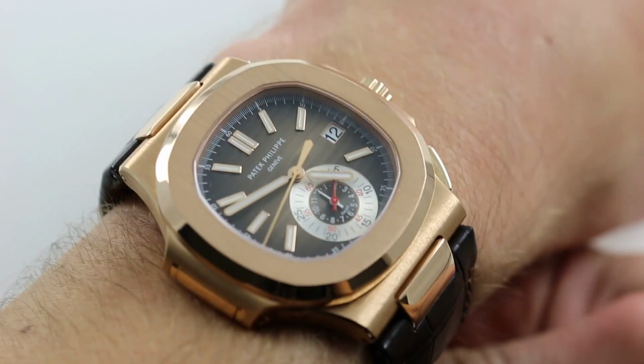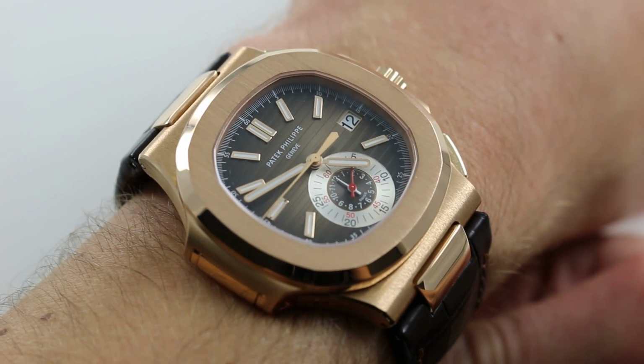Today we're discussing the Patek Philippe Nautilus flyback chronograph reference 5980R.